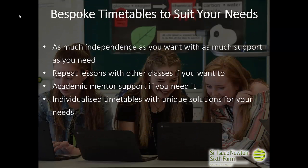At Sir Isaac, we're quite a large school and we've got many classes doing particular subjects. We're able to give you as much independence as you want with as much support as you need. For example, if you went into a maths or a chemistry lesson and you just didn't get it or you just wanted to see it again, then you're able to go and repeat that lesson whilst that same lesson happens with another class. We have the support of an academic mentor. If you just need some help with your organisation or subject specific help as well, we can help you with that. And we can even give you individualised timetables to help you in any way you feel you need it.